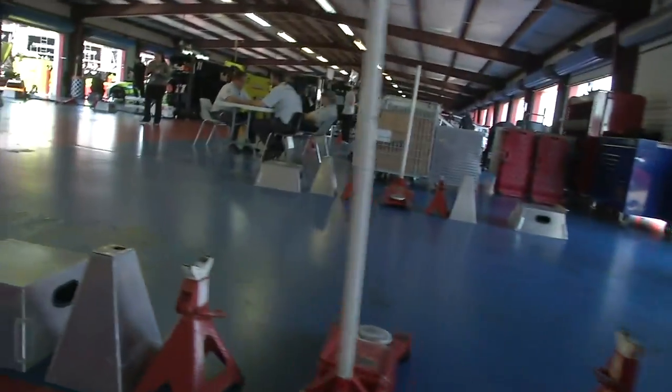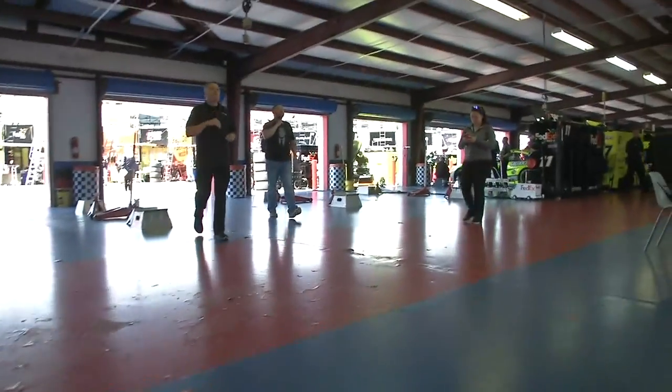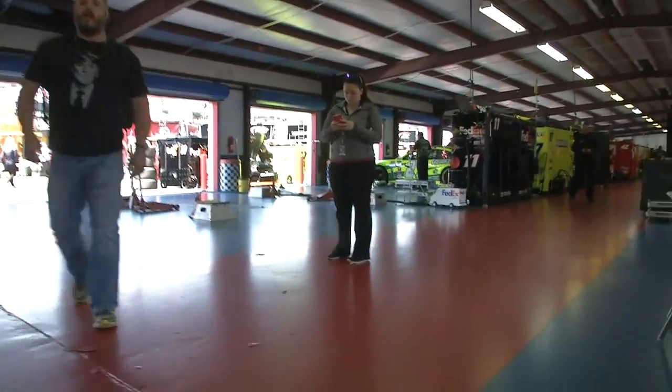Come on, let's take a trip through the garage. It's kind of an open area here, like an intersection, almost like the X of a figure-8 track.